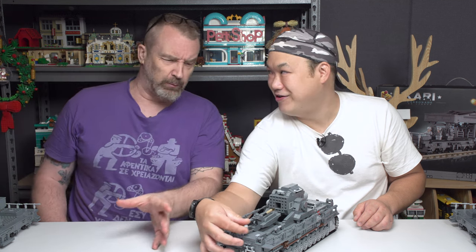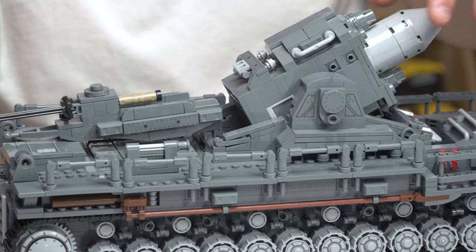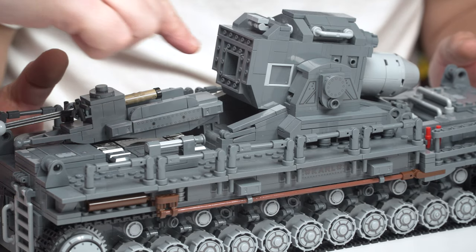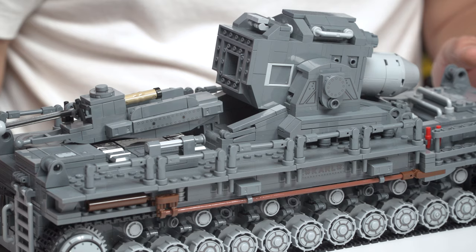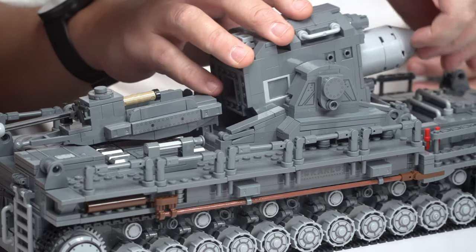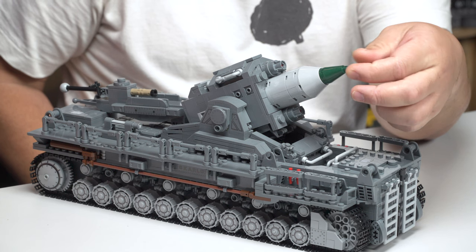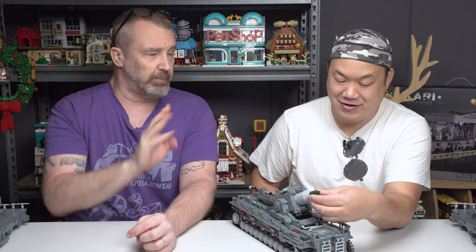It's not like a shell like you have for Dora. You would actually put the round in it, but then you could decide the range by how much propellant you put in. Okay, I'm going to interrupt you there. There's a green thing right there. Is that the round? It would appear so. I would assume it probably would want to load from the front. Like that. And then, as I said, you would place the propellant underneath.